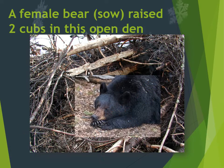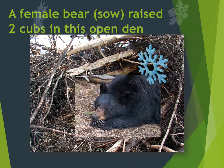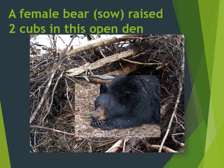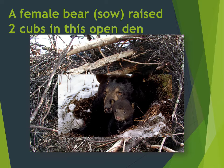And then by Christmas, the snow had come and it had fallen on top of the leaves that were on top of the bear and insulated her and made it a nice warm den. Then, in February, she gave birth to two cubs in this open-style winter den. But because she was so big and healthy, she could snuggle those little baby cubs beneath her and keep them nice and warm.